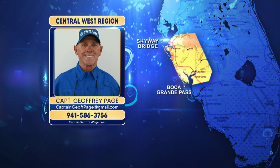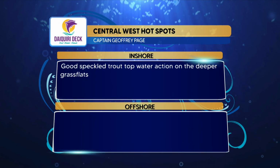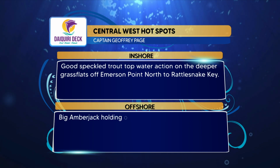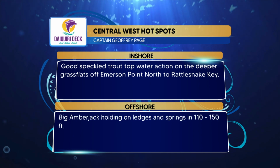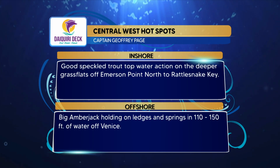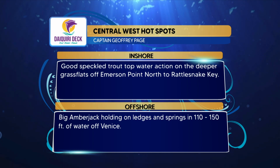Well, thanks, Captain Page. I'm going to take your Daiquiri Deck hot spots for the Central West region from here. Captain Page says inshore, good speckled trout on the top water. You want to look at the deeper flats off Emerson Point north to Rattlesnake Key. And then offshore, big amberjack are holding on the ledges and the springs in 110 to 150 feet of water off Venice. That was a big black. That was huge.